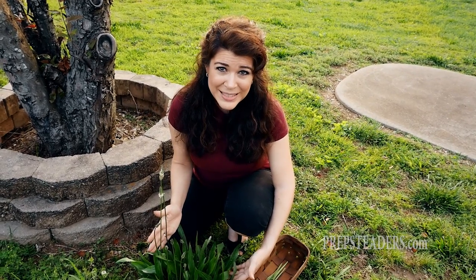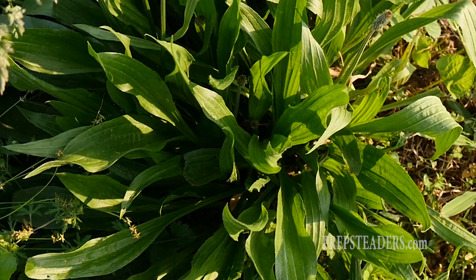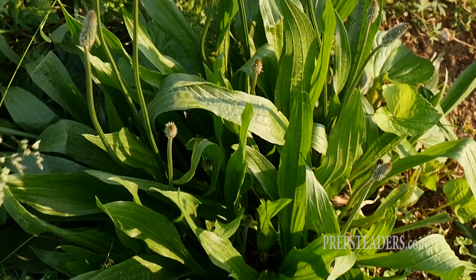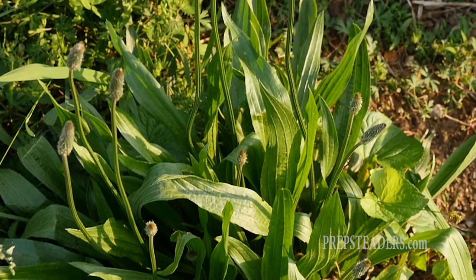Anyway, go out into your yard, see if you can't find some of these wonderful plantains that God made for eating and for medicinal purposes. I think you won't be disappointed, and you're gonna love what you see out there, because I think you probably have some growing in your yard right now.